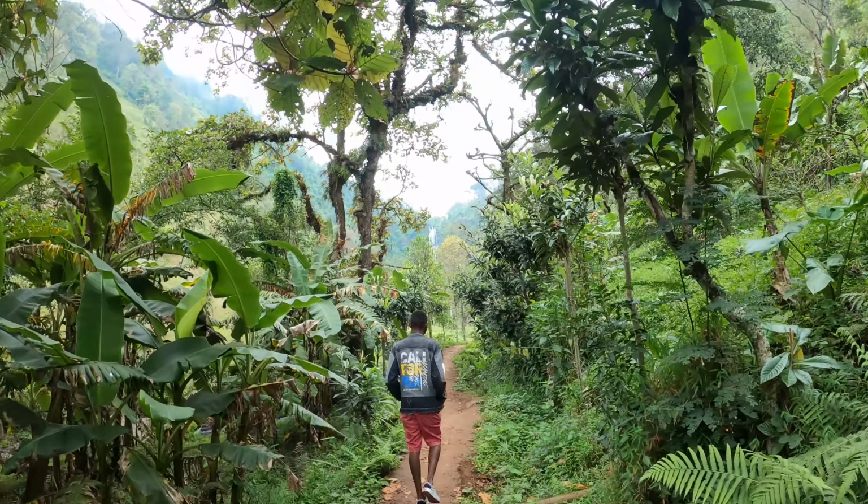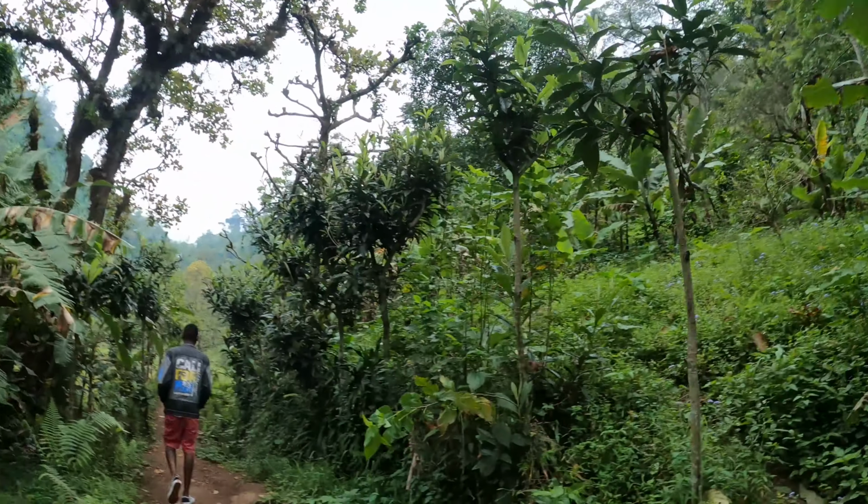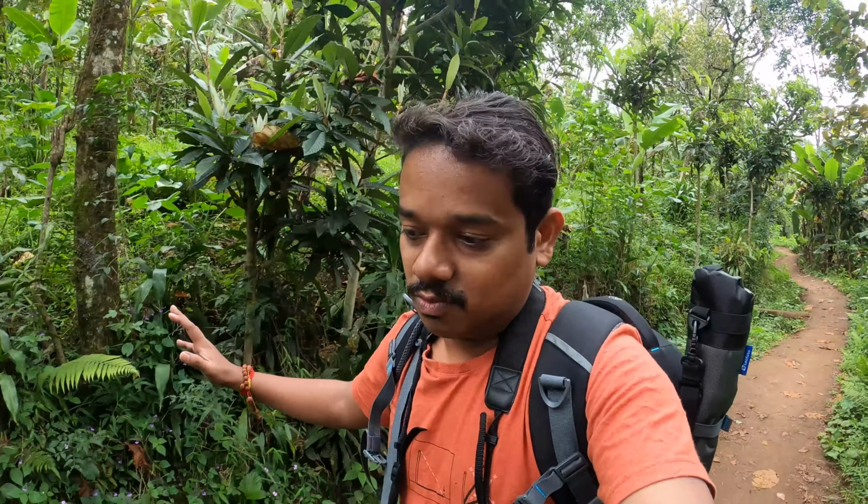It's a long view of the waterfall. Materuni waterfalls. Kilimanjaro is the origin, so throughout the whole year water will be available. We are almost near to that.